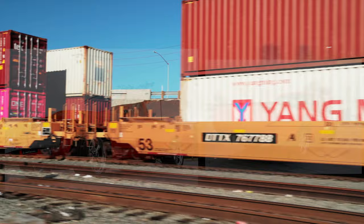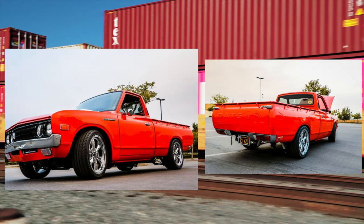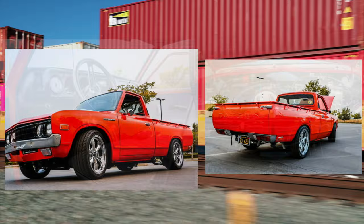From Folsom, California, here's James Higgs' creatively modified 1973 Datsun 620 pickup. Nearly every component on this Go Mango Orange 620 has been customized or upgraded. James is showing his pickup at JCCS for the first time this year.